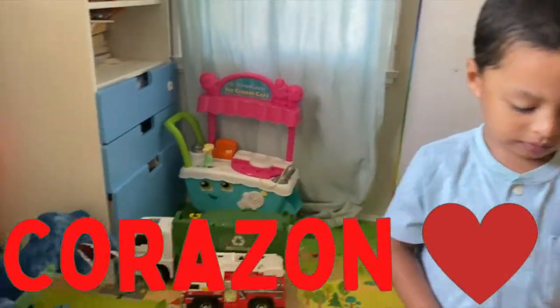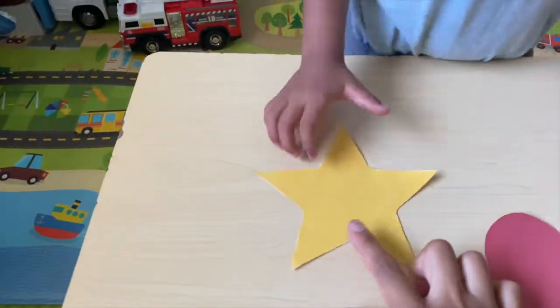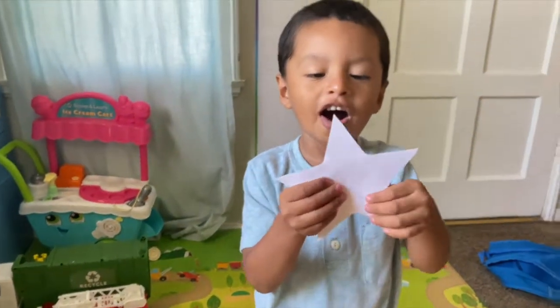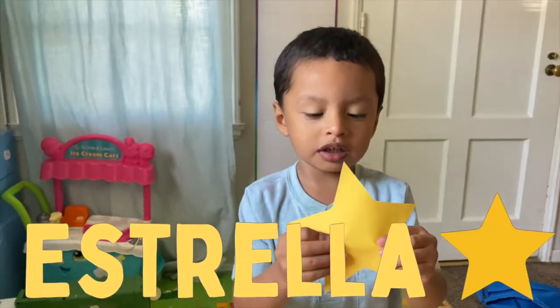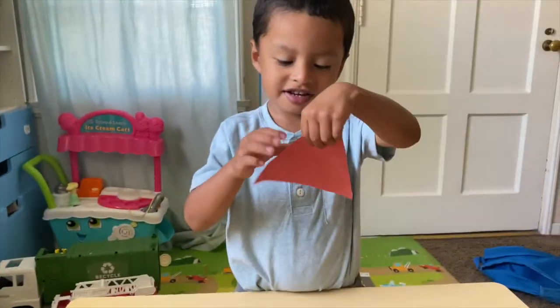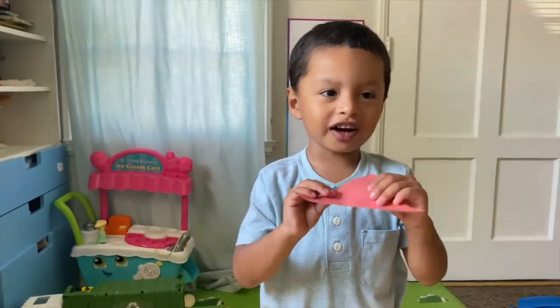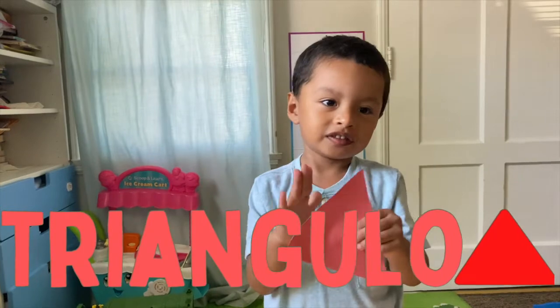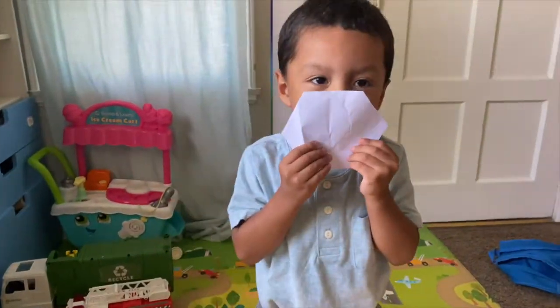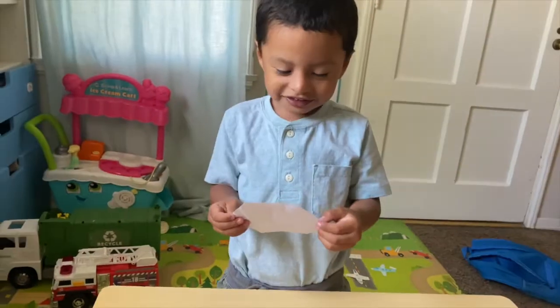Okay, next, we have a star. And in Spanish? A star. It is estrella. Good job. Next, we have a triangle. In Spanish? Triángulo. The next shape we have is hexagon.